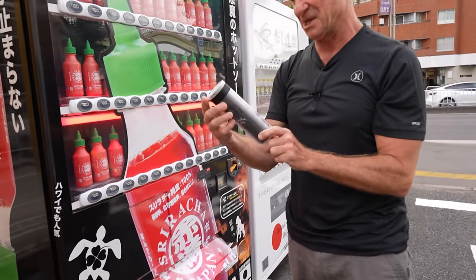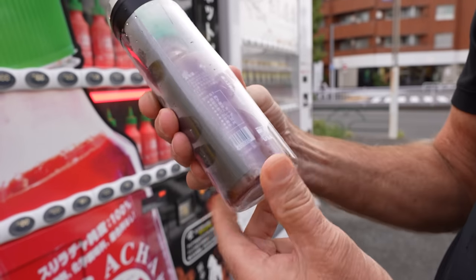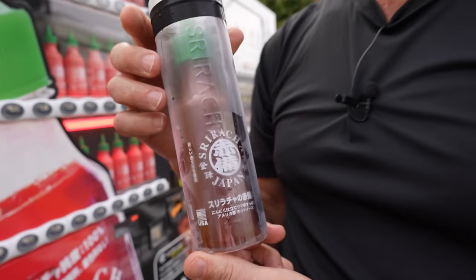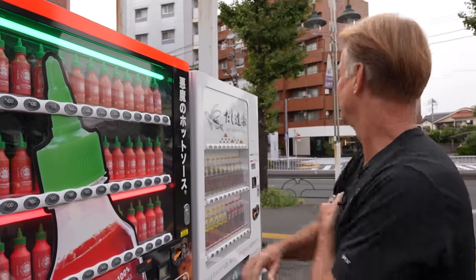I like the packaging. It comes in a little tube. That's nice, and it's refrigerated. All right. This will go nicely with the noodles. Yeah. Come on over here.